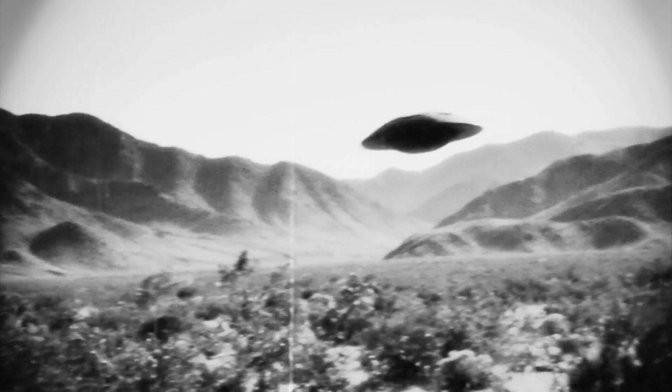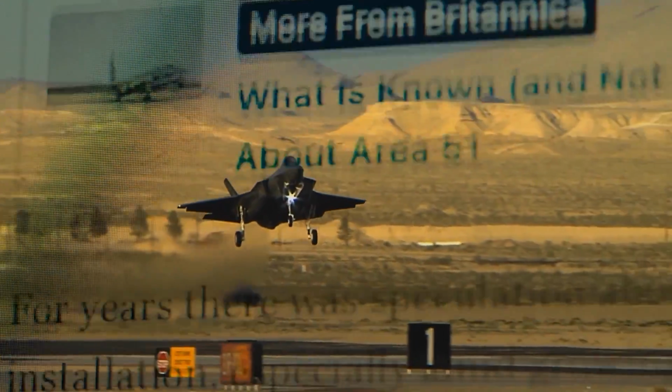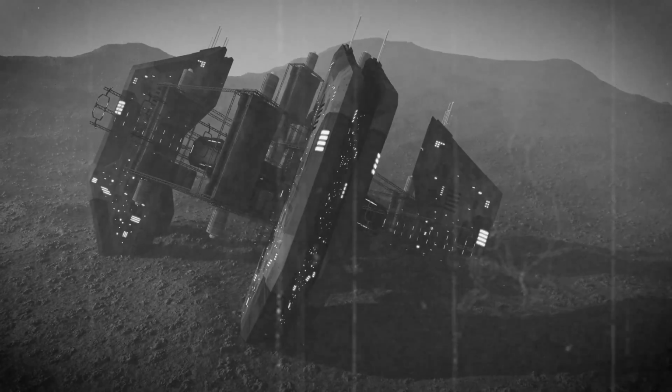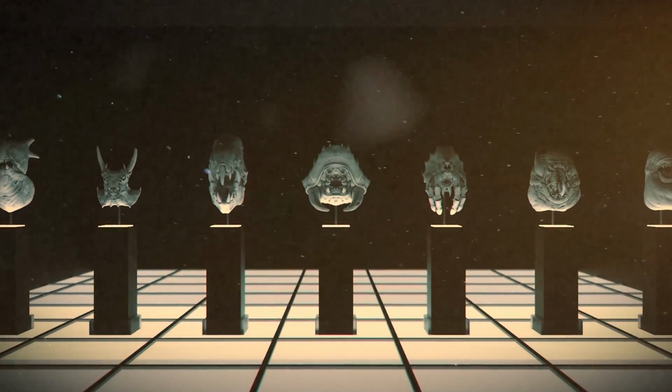Grusch says this program involves multiple government agencies and private companies, all working together in secret. They'd be recovering both intact alien vehicles and wreckage from crashes. If this is true, it means the government has had proof of extraterrestrial life for a long time, but has kept it all under wraps.